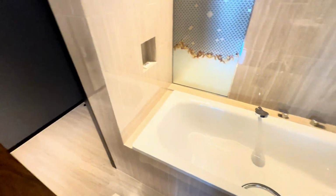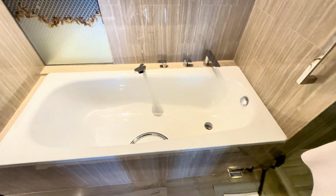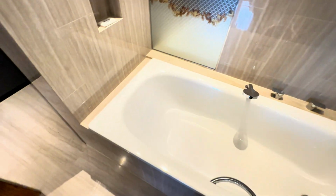As you can see here, there was a large soaking tub provided. This is always nice in hotels, as a lot only have showers.